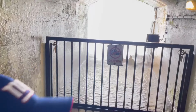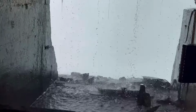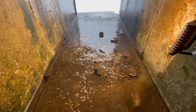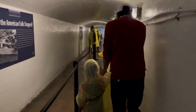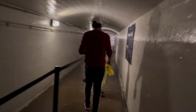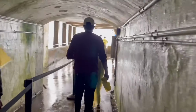This is the Cataract Portal. And this is the Great Falls Portal. While you are walking through the tunnel, you can feel the thunderous vibration of the Horseshoe Falls. After we watch 2 portals, we are walking on the upper and lower observation decks at the very foot of the falls.